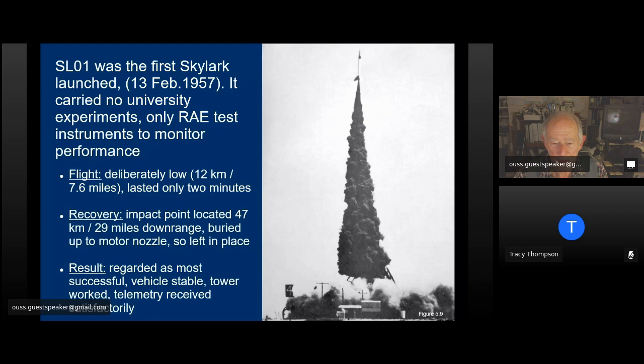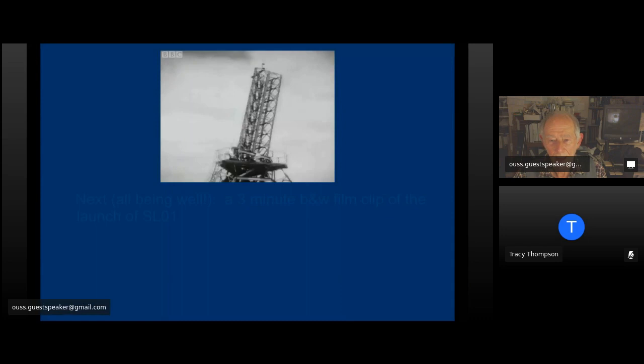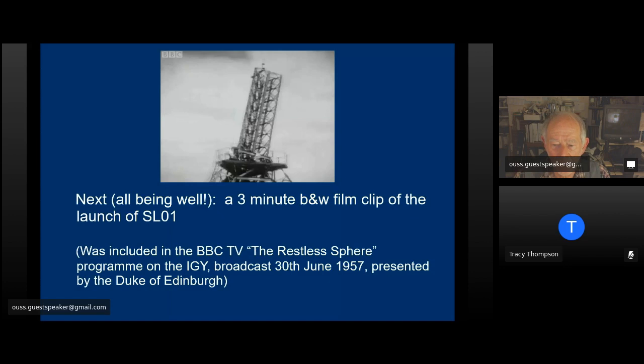And we have to bear in mind, of course, no computer simulation in those days, no electronic calculators, and so their calculations and their design all have to be done with pen and pencil. I'll play next, hopefully if it all works and you can hear the sound a little bit better, an extract. This shows the launch of SL01.